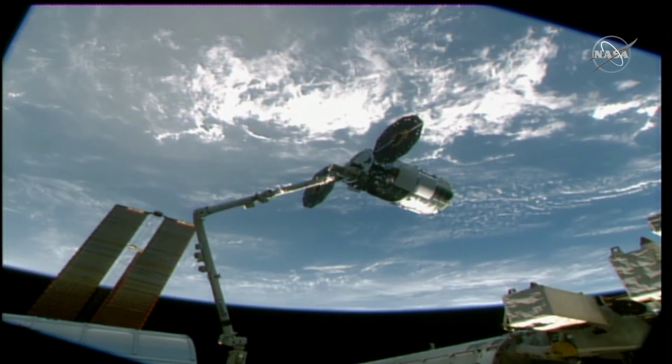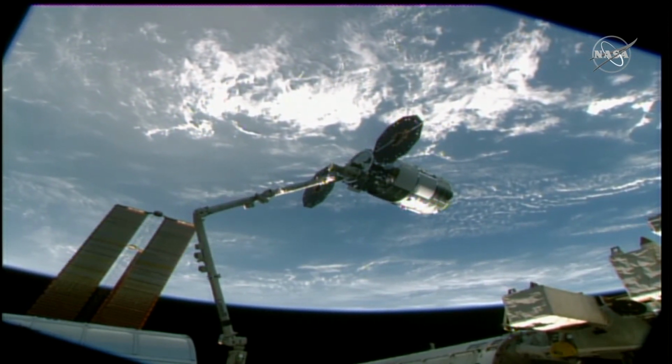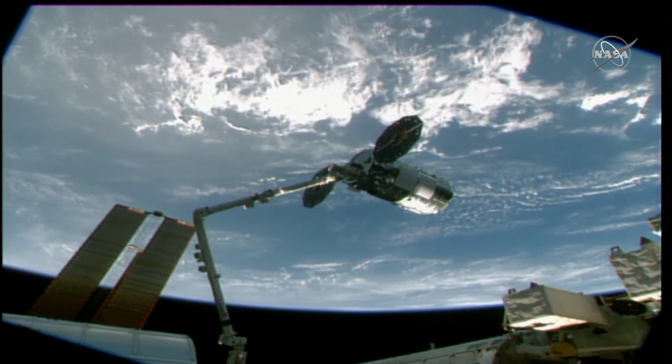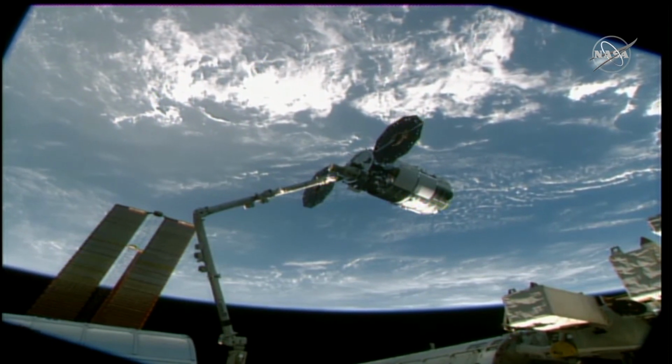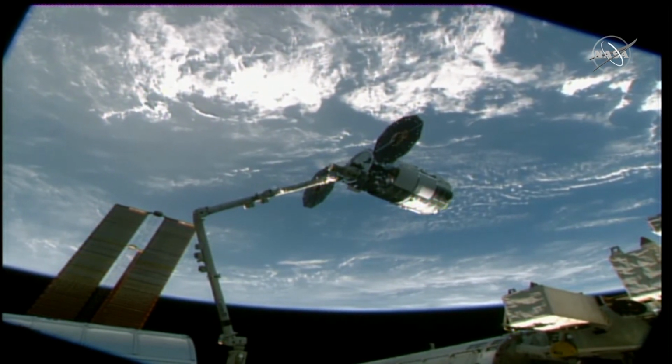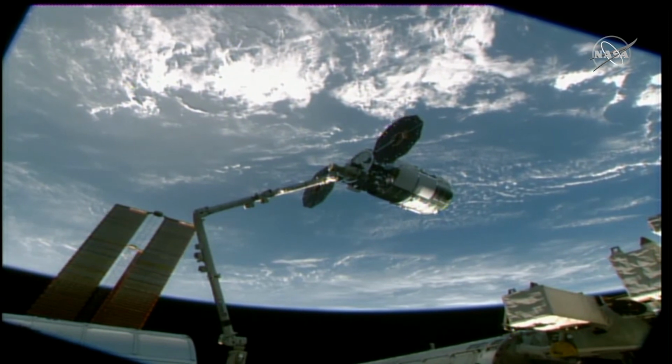And the final latches that connect Cygnus to the Canadarm-2 have been secured. Capture is now complete. Station, Space to Ground 2, Cygnus capture is complete. Go for Cygnus post-capture reconfiguration.